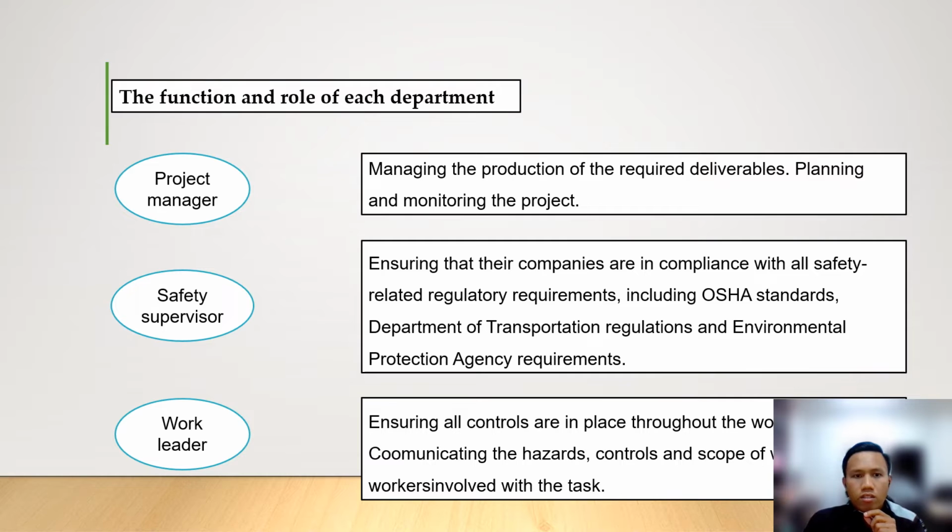The function and role of each department. The project manager manages the production of the required deliverables, and plans and monitors the project. The safety supervisor ensures that the company is in compliance with all safety-related regulatory requirements, including OSHA standards, Department of Transportation regulations and Environmental Protection Agency requirements.